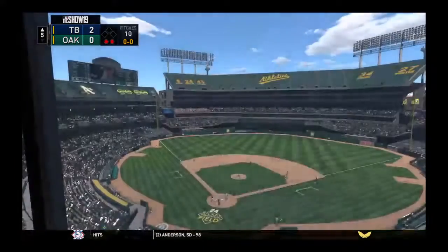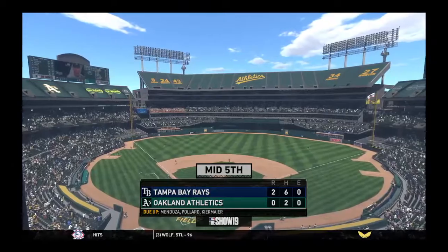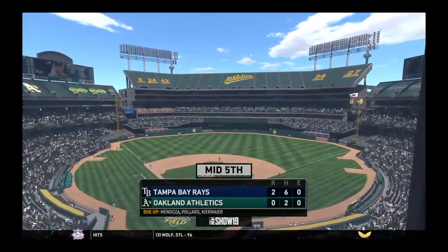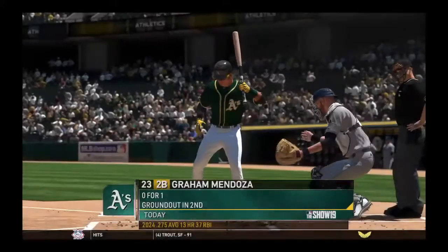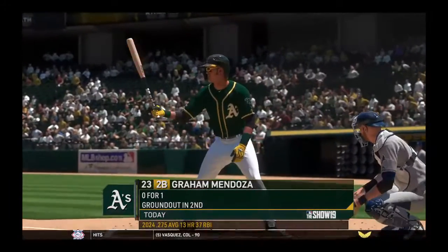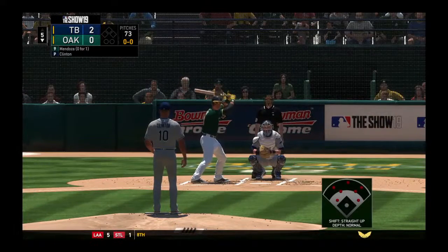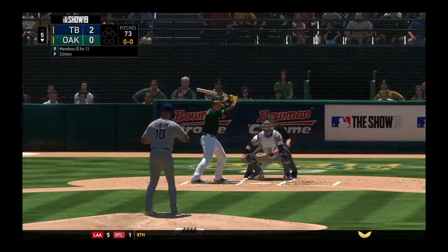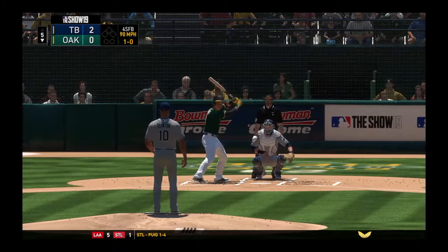He got him. Lively fastball that time, and it puts an end to the inning. So striding in, Graham Mendoza. He's 0 for 1 thus far. The second baseman, Graham Mendoza. First pitch of the at-bat on its way. Ball 1. Outside.